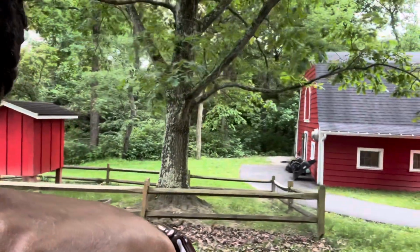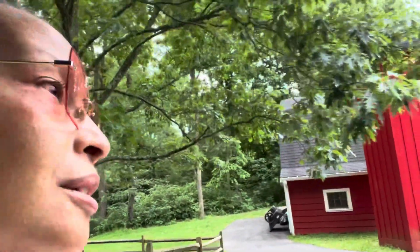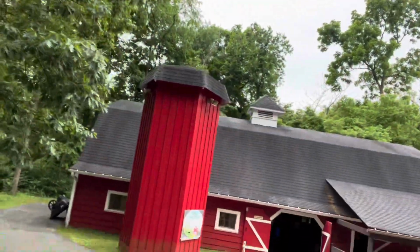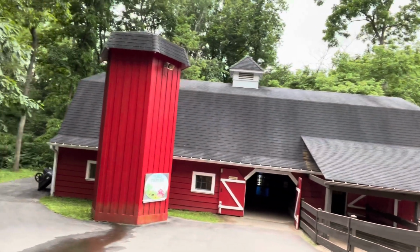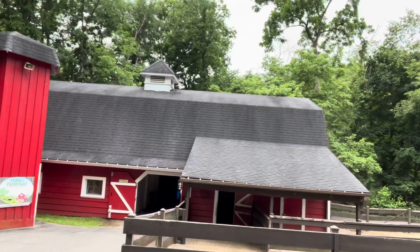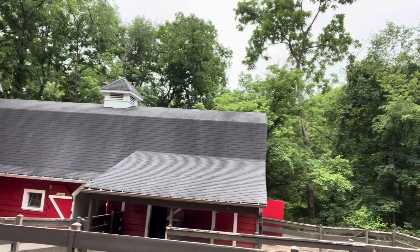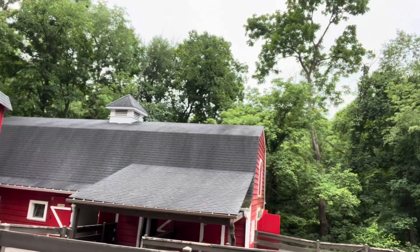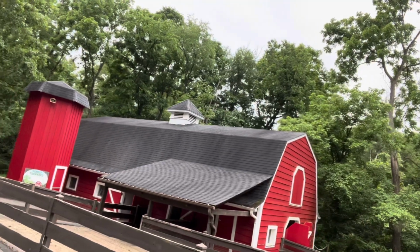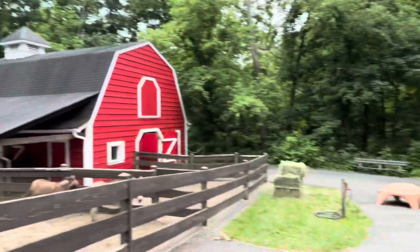You should be able to see the donkeys. Okay, they're coming up. You can see the donkeys. We're gonna loop around them. Oh no, he's going to the right. That's right, because of the loft area and the barn area. He's cute.